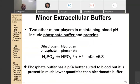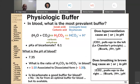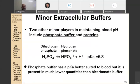All right. Okay. I just explained to you that bicarbonate is our main buffer, but we do use proteins a little bit to buffer and phosphate to buffer. Phosphate seems like a great buffer because its pKa is 6.8. It's much better than bicarbonate by pKa, but we're using phosphates to modify proteins and stuff, and we don't have as much of it. It's not there in large quantities. So that's why it's not as big a player.